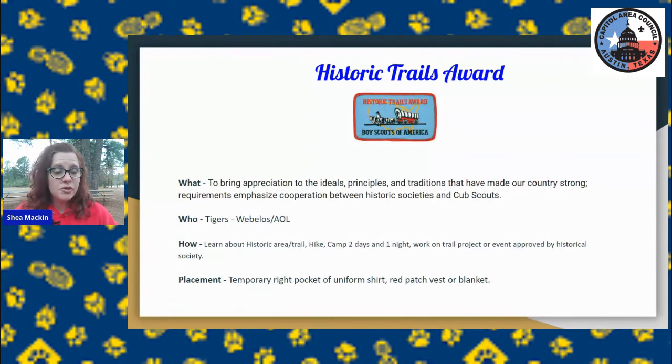So what they're supposed to do is you go and you click on the page of what the requirements are. But really, what they are is they're supposed to learn about that historic area or trail. They need to hike on it. They need to camp for two days and one night, so Friday to Saturday or Saturday to Sunday, and work on a trail project or event approved by the historical society.